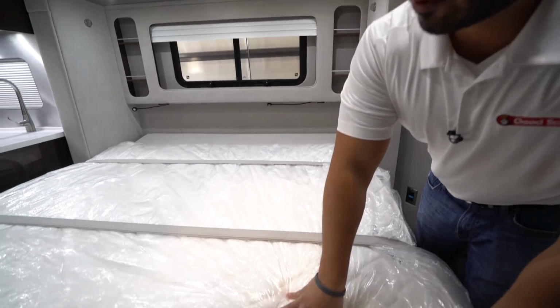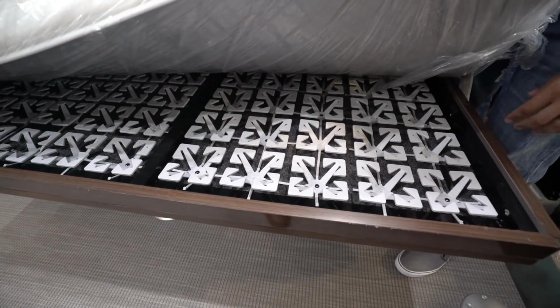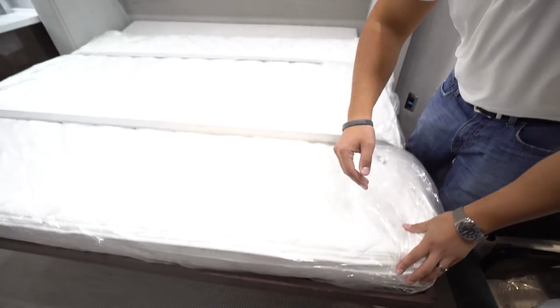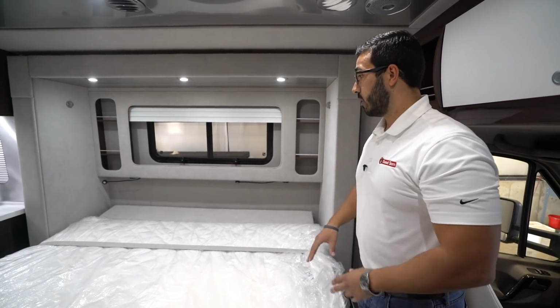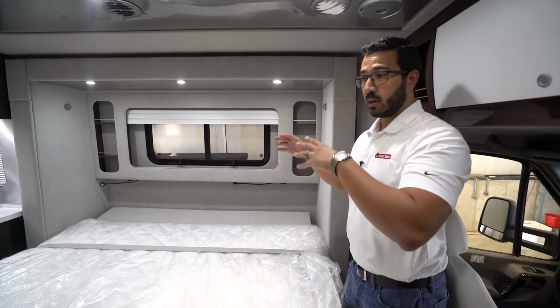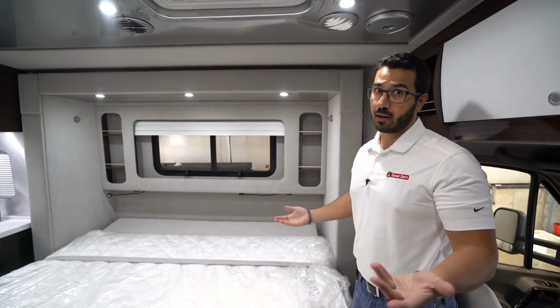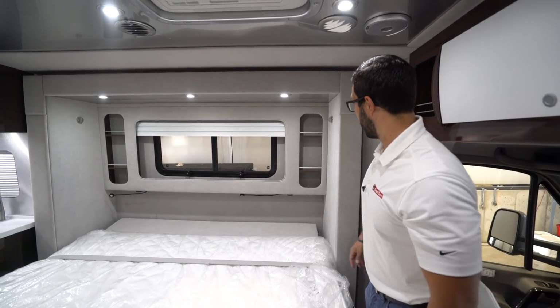You have an actual mattress on here, which is fantastic. Then you'll also see the Froli leaf spring system. It doesn't look like a whole lot. It's essentially just these plastic pieces underneath, but I'm telling you folks, it makes a huge difference in the comfort when you're sleeping. Definitely when you're out there shopping, lay down on here, feel the bed, because chances are you'll be spending a lot of nights on here. You want to make sure you're going to be comfortable. I think Airstream did a great job though.